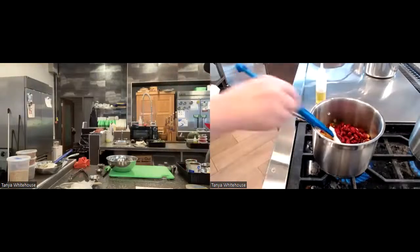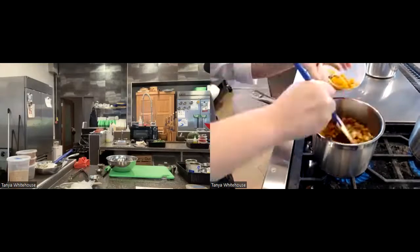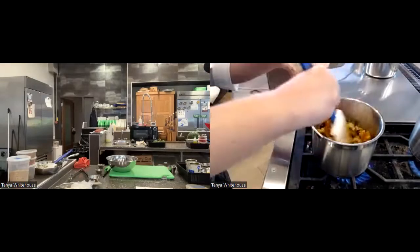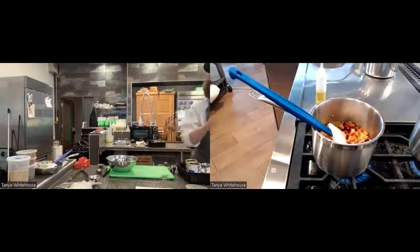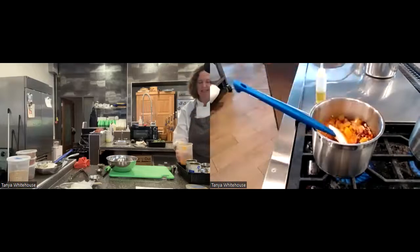I'll add a little bit more tomato sauce to the ratio of beans I've got here. I like a thick, chunky chili, but you could add enough liquid to thin it out, especially if you're someone who likes adding pasta to their chili. So actually, we'll do this. We're gonna make a big pot. Okay. We're gonna be eating well.